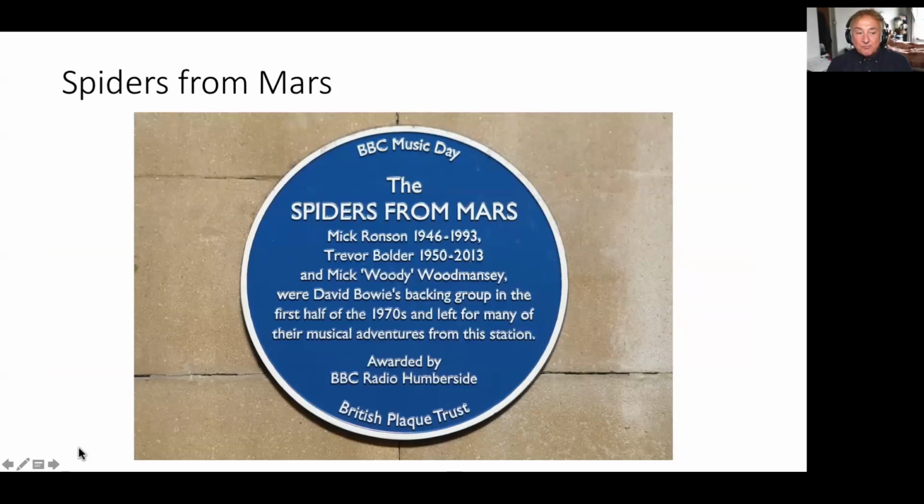The other blue plaque here is to the Spiders from Mars, and I guess this is largely to begin with from Hull: Mick Ronson, who was a lead guitarist, born in 1946, with David Bowie's backing band, the Spiders from Mars, from 1970 to 1973, which includes the album Ziggy Stardust as well. He also played with Bob Dylan and did Walk on the Wild Side with Lou Reed as well. He died in April 1993 of liver cancer.